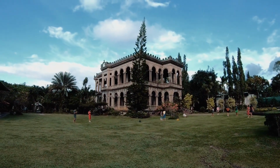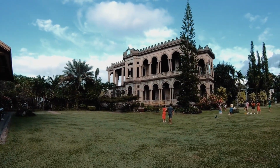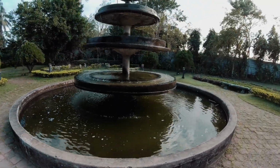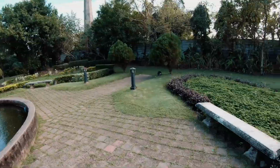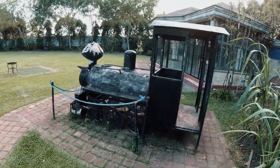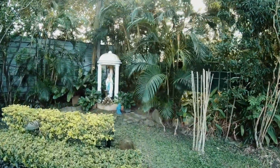People love to come here and take photos. It's so scenic. This is a great place to do photography. You can see everybody doing little photo ops here and there, which is pretty cool. United Architects of the Philippines. Kind of in a back corner, tucked away, Mama Mary, overlooking the mansion.